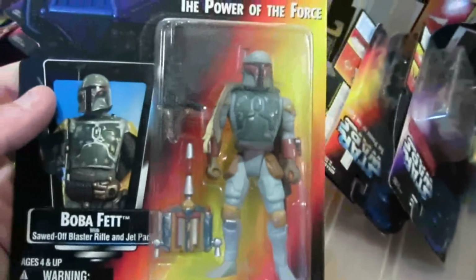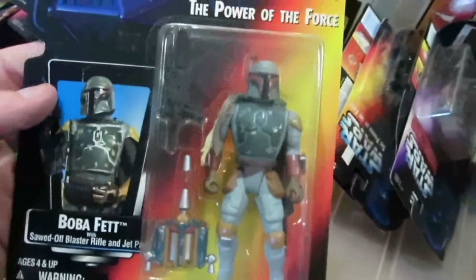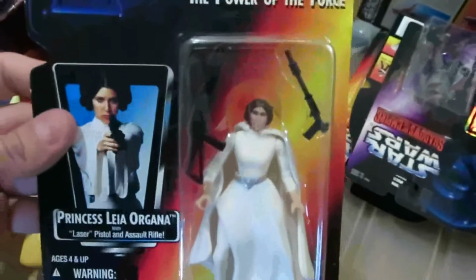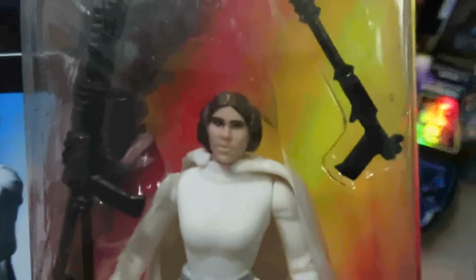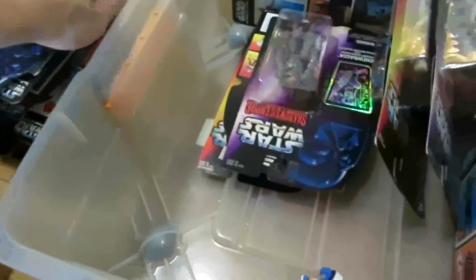There's a variant with a half circle that I remember at the time people were paying insane money for, like $100, $200. I don't know, this might be the rare version. I'm not sure. I don't care, but I only need one in my collection. Leia. I don't have her loose. It's not a pretty figure, but I still should have her in the collection loose.